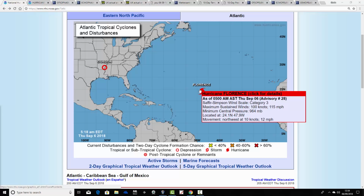So at the moment it's Category 3, which means it's got maximum sustained winds of 115 miles an hour. There will be gusts probably going up to 130 miles an hour. Its central pressure is just 964 millibars, and it's moving northwest at around 12 miles an hour.